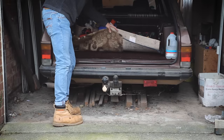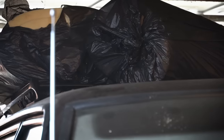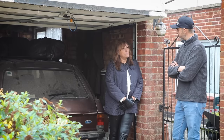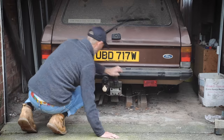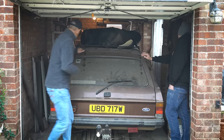So I've had a little look in there because I was looking for something the other day, so I've had a sneak look inside. But I think what we'll do is we'll start taking some of the bits off it, and we might be able to fire it up and that'd be good. And get it running. Let's pump the tyres up.